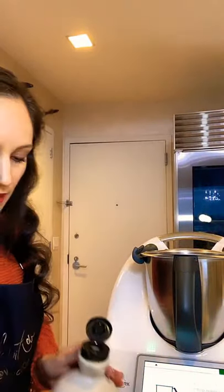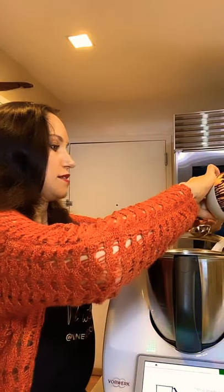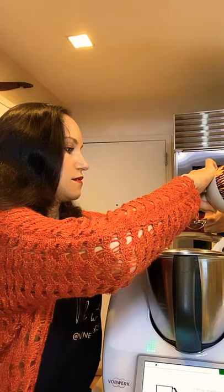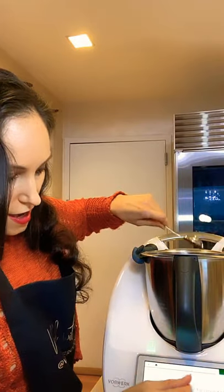All right, guys, we are doing a tablespoon of maple syrup, all right? There we go. Perfect. I click next. And now we're going to do a teaspoon of coconut oil.